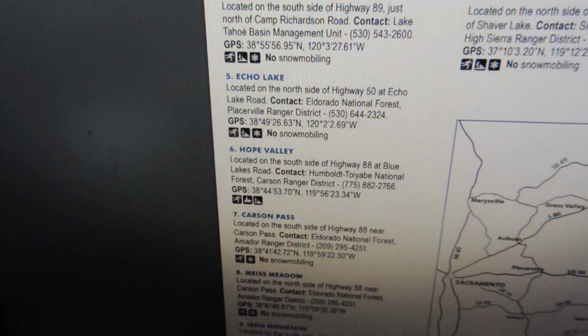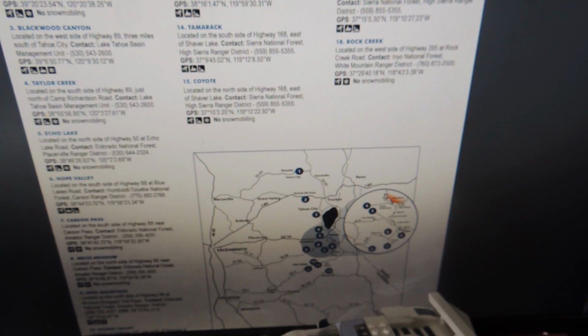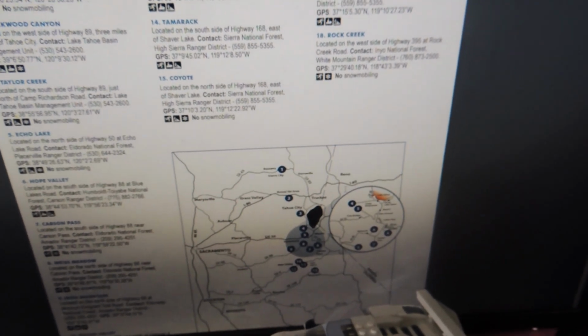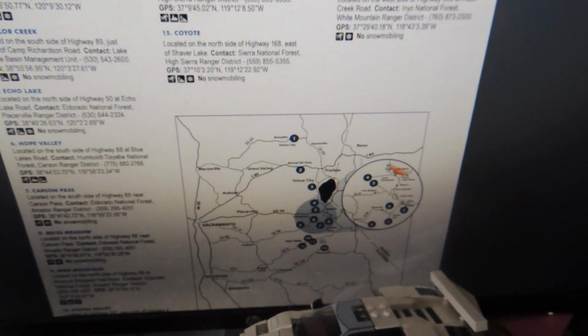So yeah, you see this whole snow park map here, and you're like, whoa, look at all these options. A lot of these aren't allowing snowmobiles on them, so that's just how it is. But there's still a good amount of play. Oh, and I guess there's probably some resorts in Tahoe that'll let you go on their specific trails, or they might rent you a snowmobile there. I don't know if you can take your own machines on those kinds of trails.